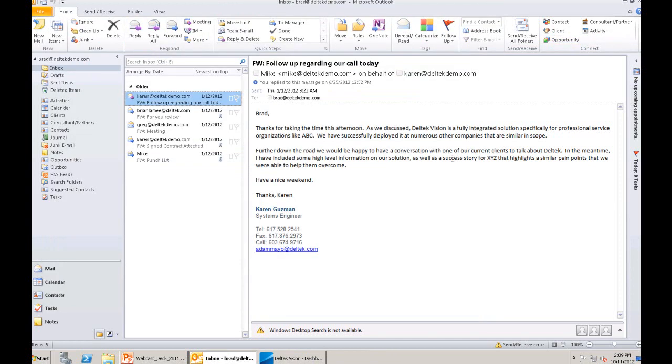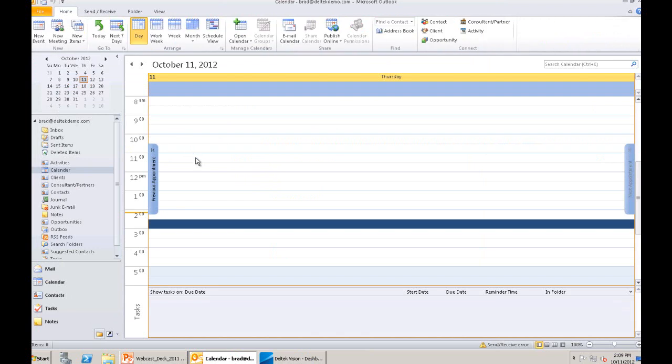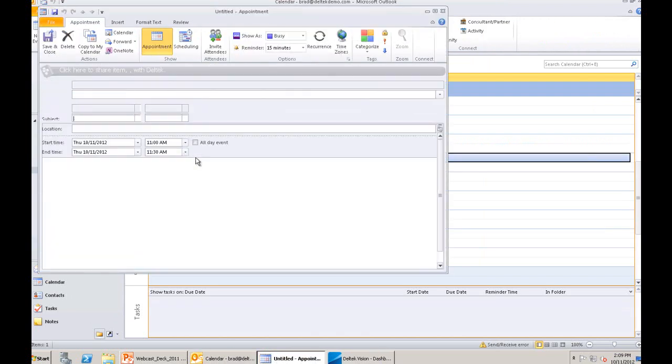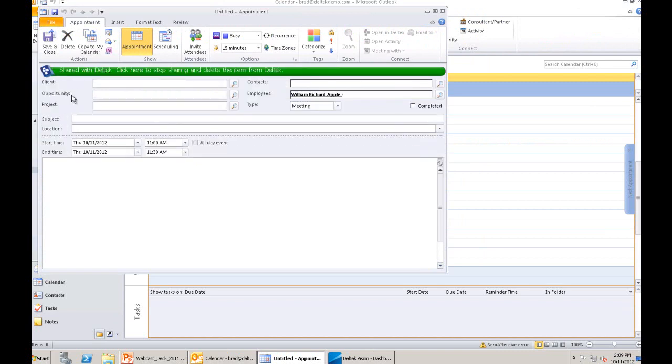Okay, back to my Outlook email inbox here. The other thing that I can do is just go ahead and jump over to my calendar, and if I was setting up a specific appointment on my calendar within Vision, I could choose to share that calendar item with Deltek, and then associate it with the appropriate record. So again, it would create that activity so I could see that meeting associated with the appropriate records within Vision.